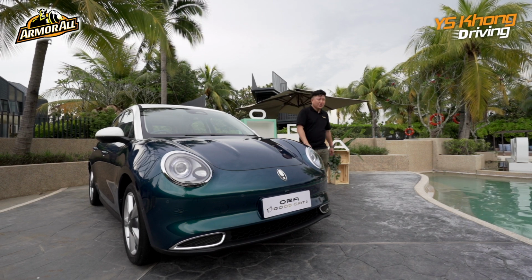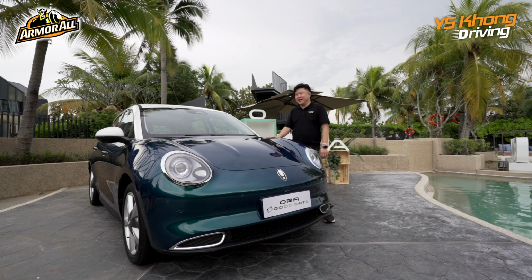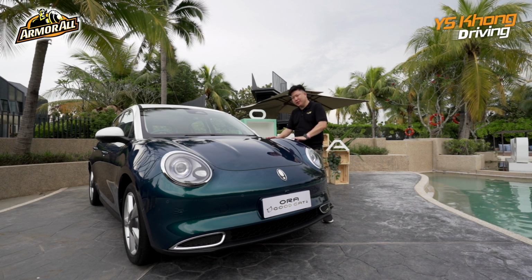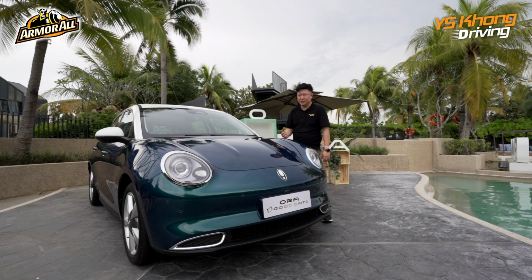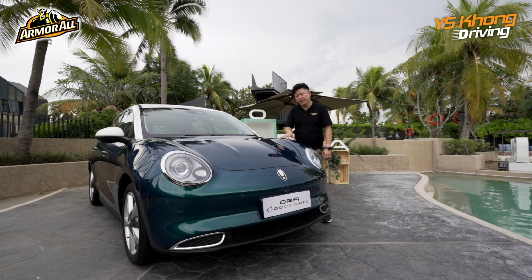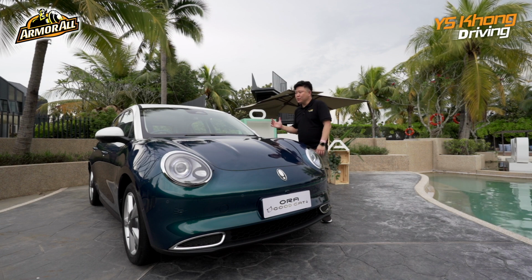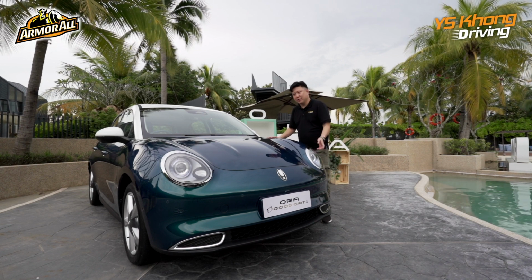Okay, so should you be worried about the battery price? I would say don't worry about the battery price, because the battery used in this Ora Good Cat is newer in terms of technology as compared to the older hybrids. And how often you will be changing the battery, because I think by the time you probably need to change the battery, the battery price is going to be very cheap.